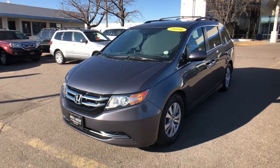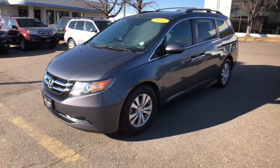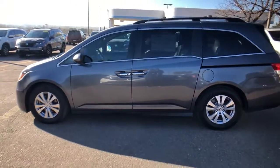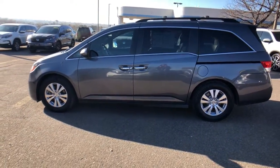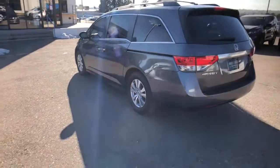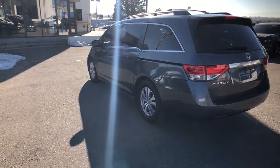Can you see yourself in the 2016 Honda Odyssey? With less than 100,000 miles on the odometer, this vehicle stands out from the rest. You'll feel safe and relaxed on every excursion in this comfortable and stylish Odyssey.